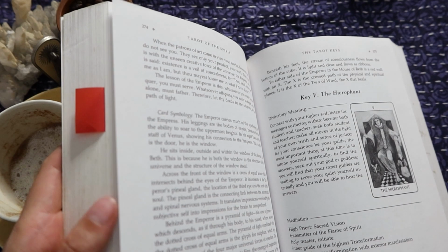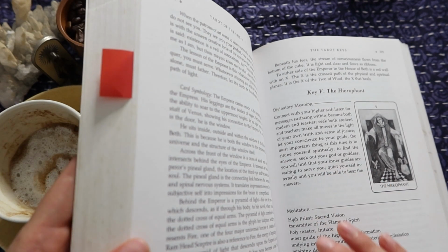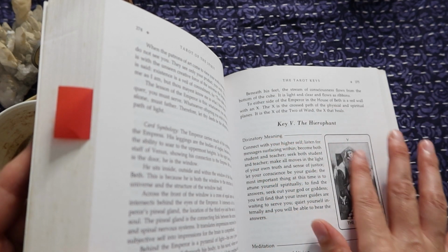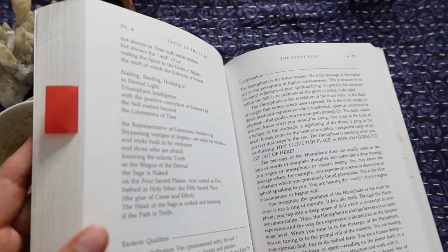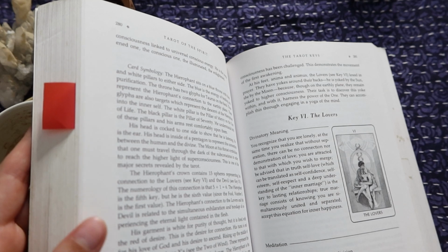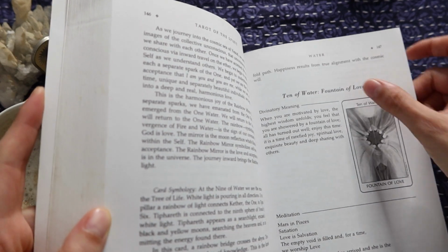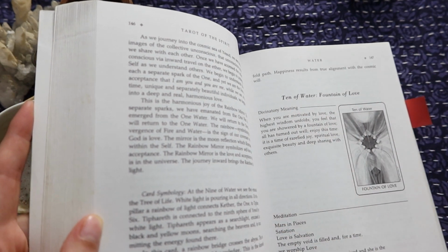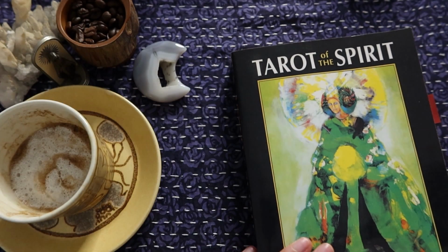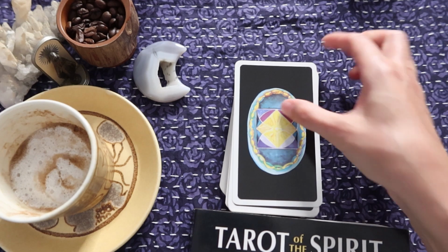If you really want to go deep with the tarot deck and also work with what the artist had in mind and what their interpretation is, you've got a divinatory meaning, you've got a meditation for the cards, esoteric qualities, and then there's the interpretation. So there is a lot to unpack in this deck, and the minor arcana as well. All the minor arcana do have a divinatory meaning and the meditation and interpretation as well, and card symbolism.